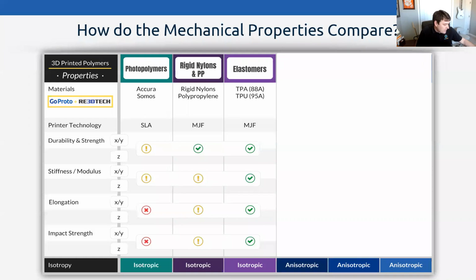Rigid nylons and polypro. This is out of the Multi Jet Fusion technology. This material works really good for any type of mechanical testing, and that's why a lot of people are really starting to look at using it for true additive manufacturing to replace machining or injection molding. The durability and strength is phenomenal on this because it is a nylon material. So you can imagine how rigid nylon 12 is. I've taken parts and thrown them up against a brick wall and they've been fine.